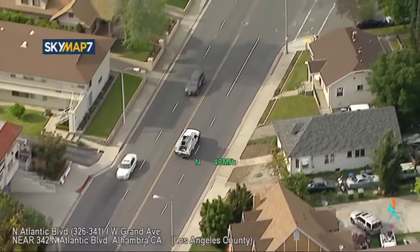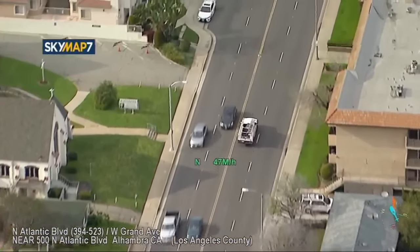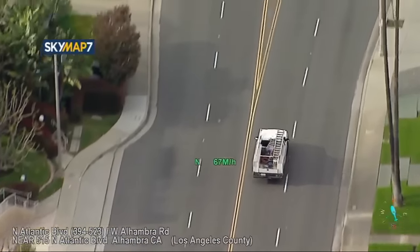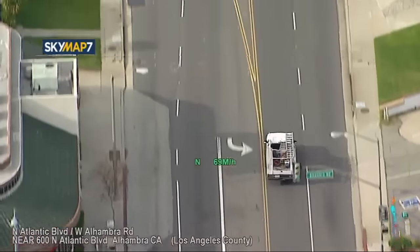So now we're going northbound on Atlantic Boulevard, just north of Grand Avenue, and continuing north through Alhambra at very dangerous speeds. Once again, pushing 70 miles per hour on Atlantic Boulevard.